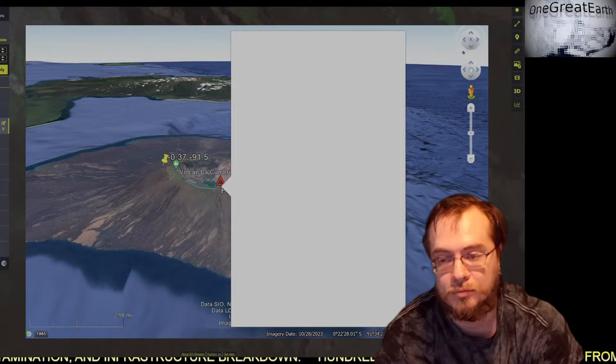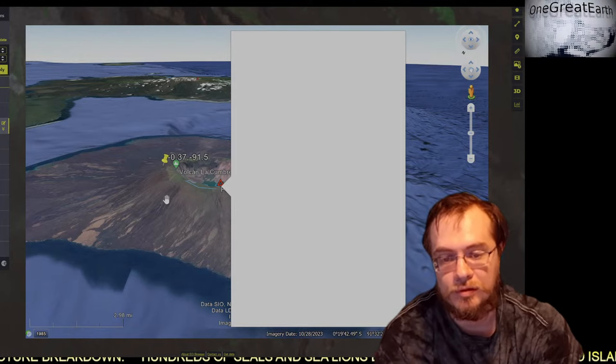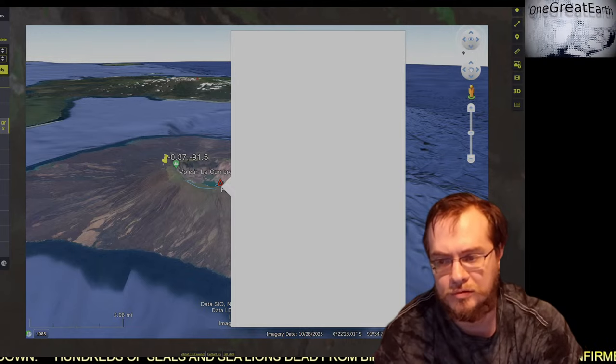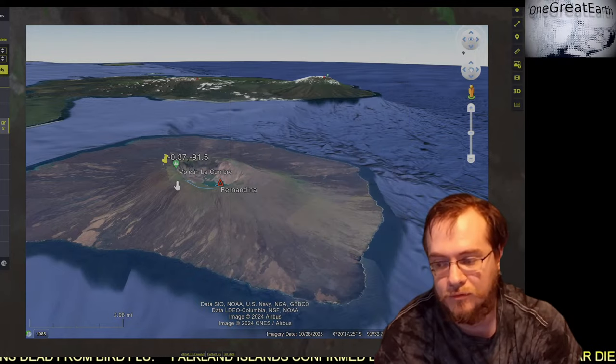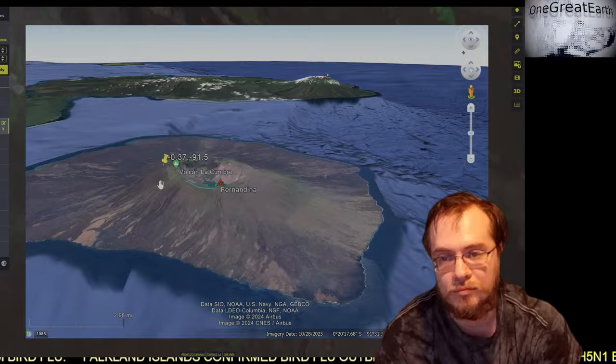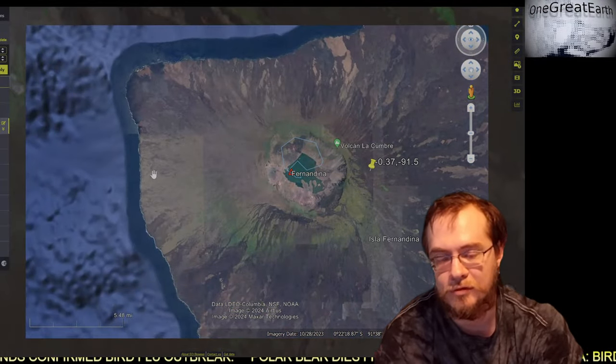Does this pop up? Nope, blank. I don't know why it does that. It doesn't populate. It doesn't transfer the screen, even if I highlight it. Nope, nothing. So when I click on things on Google Earth, it doesn't present it on the stream. Very strange.